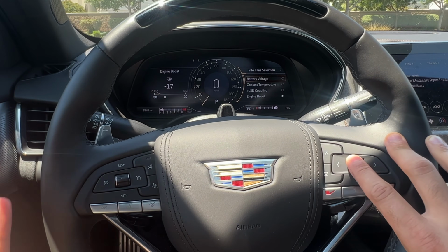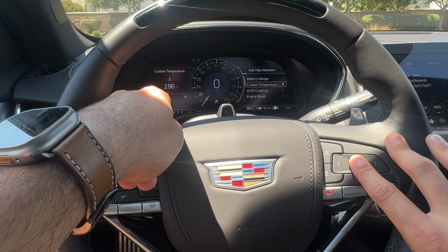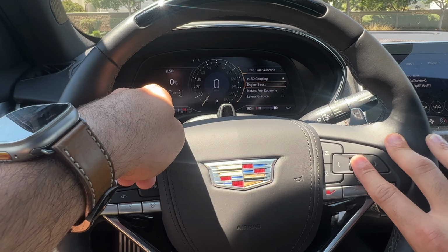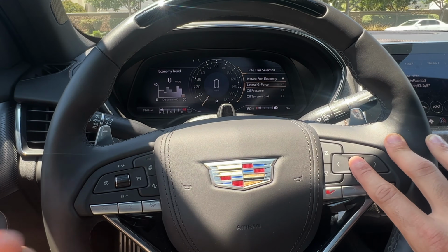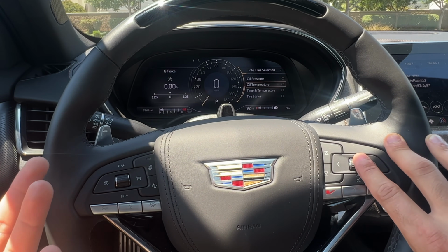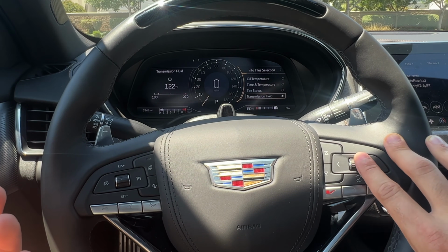You have your trip computer. You could add stuff right here that you'd like to swap it for. So if you like other information to be displayed right here, you totally can, including your boost control, as well as your G-force meter, oil pressure, tire stats, transmission fluid.